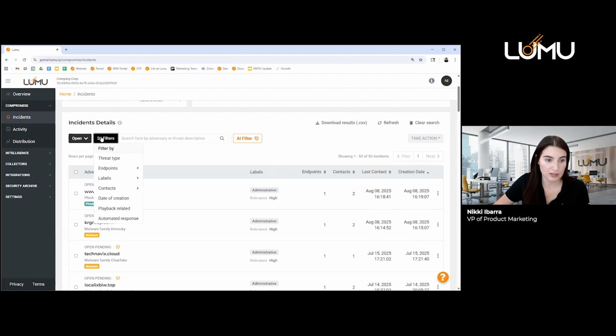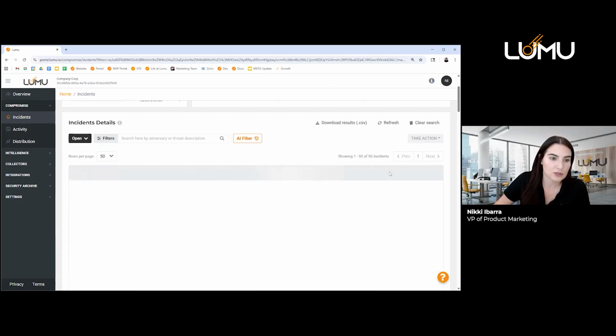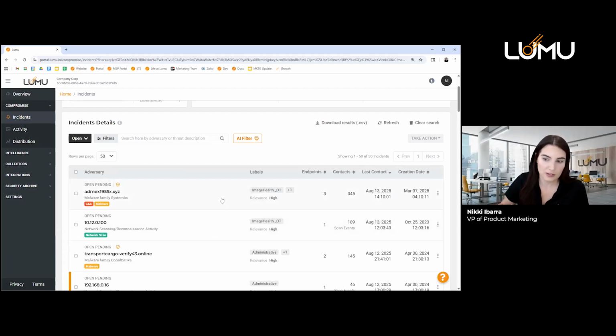I think one of the good things here is that you can filter by the type of threat that you're looking for, maybe different endpoints that have been involved, certain labels or areas of the business that have been affected. So it's intuitive, it's easy to find things that you need to find. And then every single incident has a ton of information in there. So there's nothing that you necessarily need to do or take action on, but these incidents are here and they have all the information that you need really to act on them and to understand what happened and what actions were taken by your cyber stack.